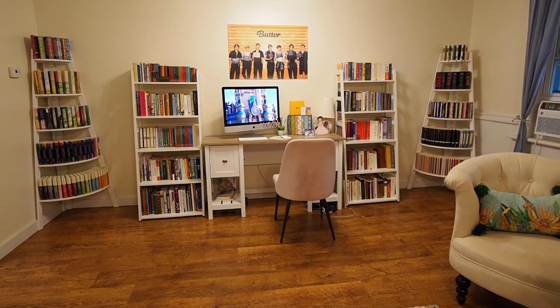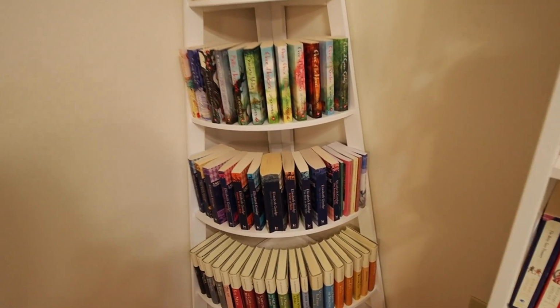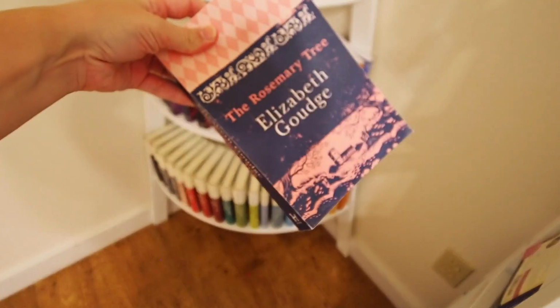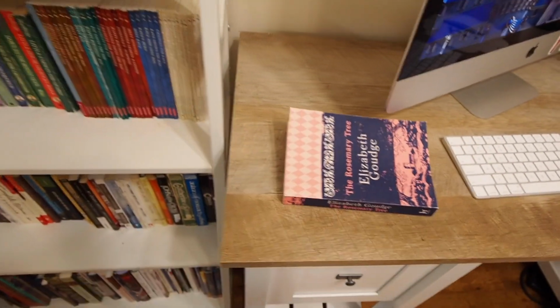So I thought I would go through my shelves and pick out some books for my fall TBR, since it's getting to be that time of the year. Obviously, I'm going to finish The Rosemary Tree. I kind of like when I'm not reading it, I put it back in its spot, because then I know it's going to stay nice. But that definitely I want to finish.